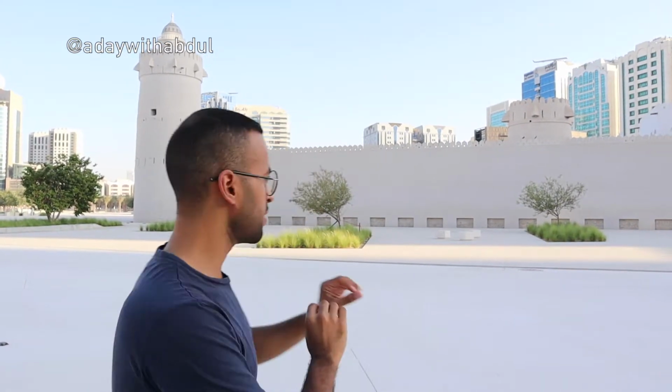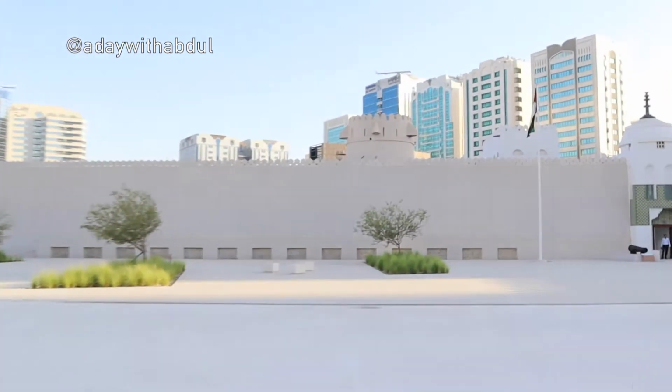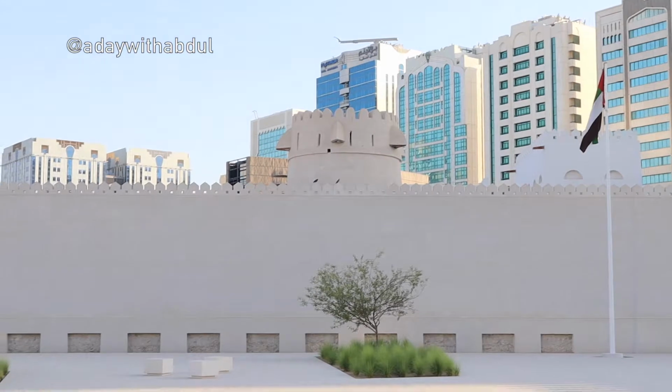So one fact that I think is pretty interesting about Qasr al-Husn is the fact that whatever you see here was built in the 1960s after the oil boom. And what was before in this place is just this tower, that is not the one that you see on the left, but the one right in the middle. And that was built in the 1700s.